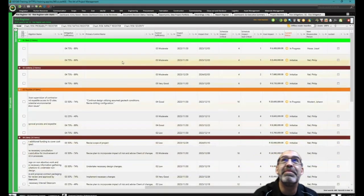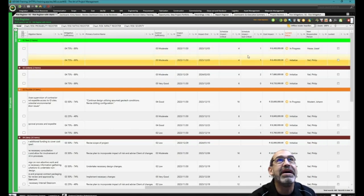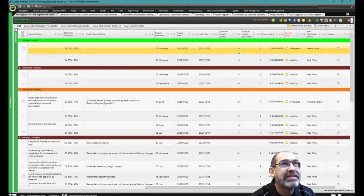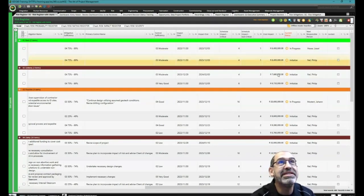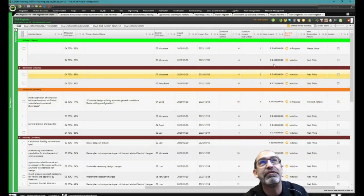As you can see, the primary control, the control sufficiency, impact start, impact end, the schedule impacts, the schedule, the subcritical and the critical impacts, of course. And this again can be determined by yourself, by your own project team, and also by your own business team, different levels that can be impacted over time. And then, of course, a cost impact. Again, just some examples of possible cost impacts here in South African Rand, of course.